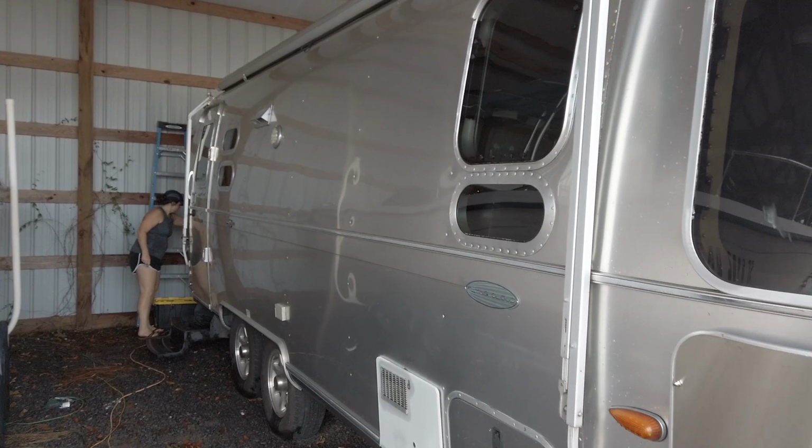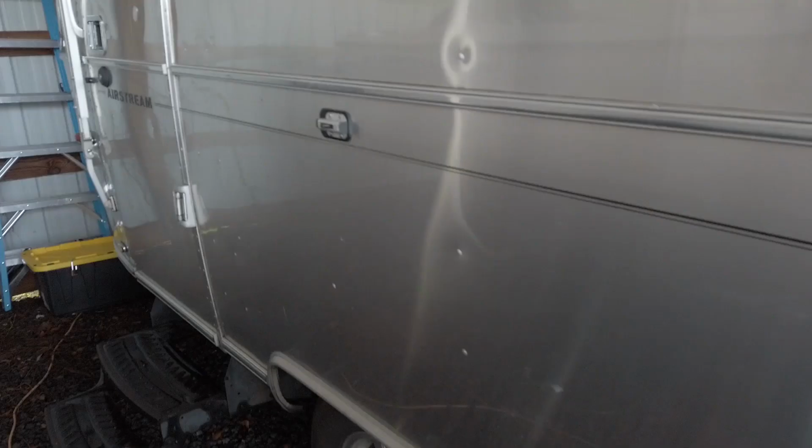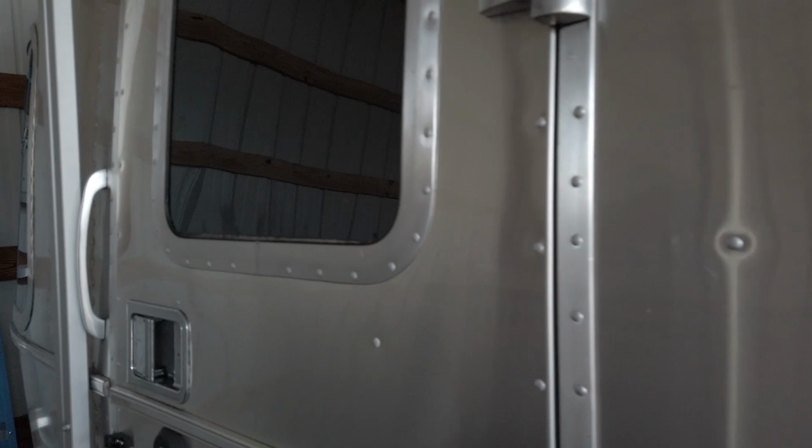Okay, so here's the tour after, and it's not complete yet, but it looks a whole heck of a lot better than it did when we started, don't you think, Abby? Oh, yeah. The roof was the worst.